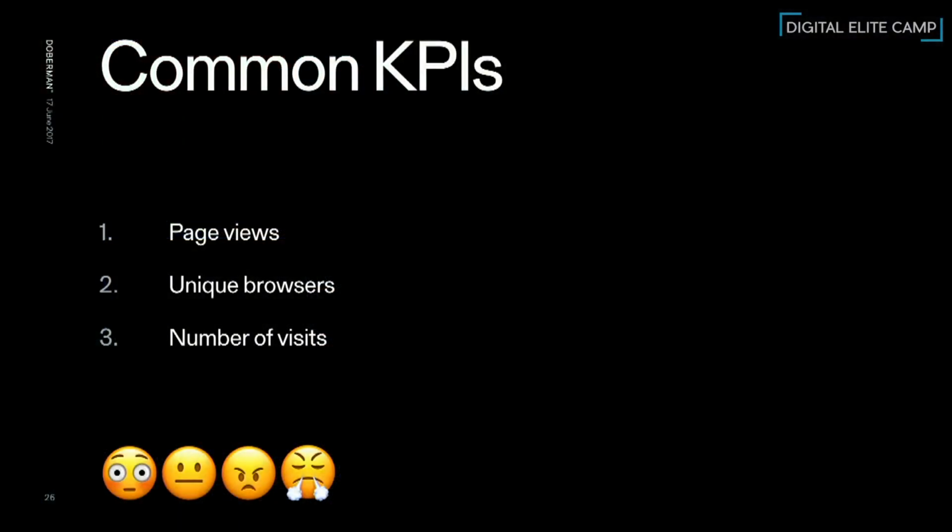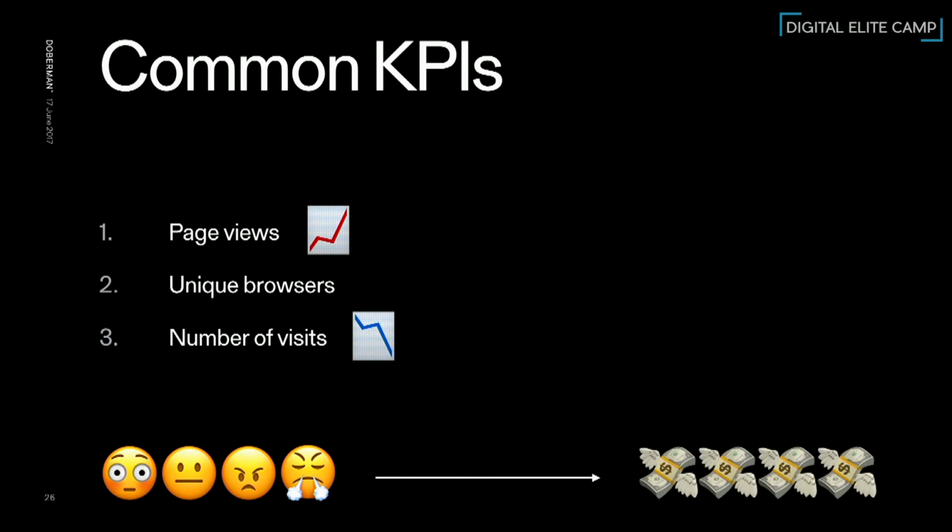See, if somebody doesn't understand your navigation, what are they going to do? They're going to click everywhere, click everything, looking around frantically. But that's going to look good in your stats. But eventually, they won't come back because they find your site confusing, and number of visits will go down, and money goes bye-bye. So don't stare blindly at one metric. Try to figure out what's behind it.